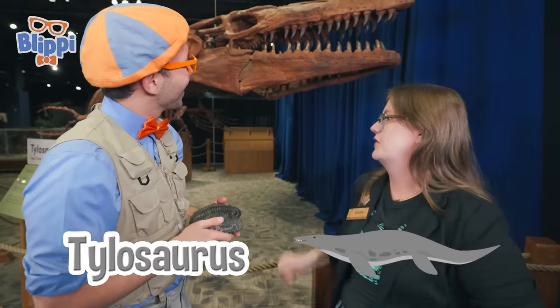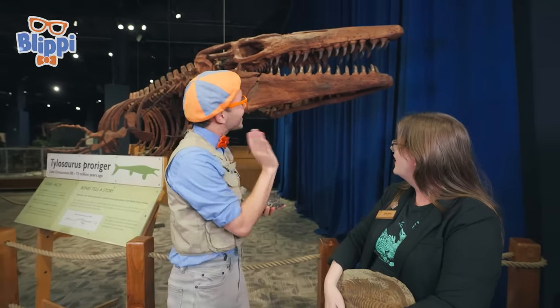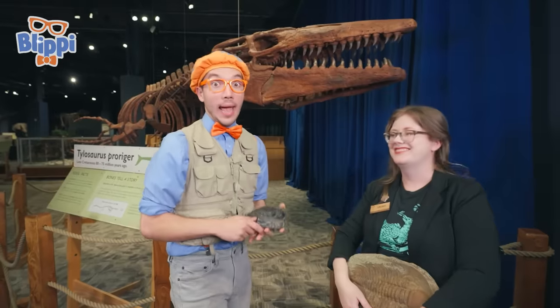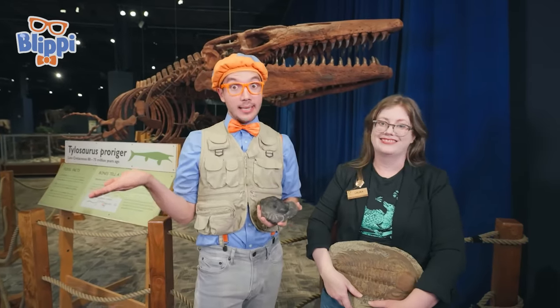This is Tylosaurus. Ooh, hello, Tylosaurus. Let's give it a name. We should call this Tylosaurus Tyler. I think that's a great name. Hello, Tyler. Hi, Tyler. Oh, and it looks like Tyler has a lot of teeth.